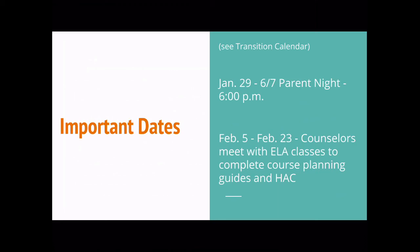The next date window you see there is when students will be selecting courses. Therefore, you have from today until February 5th to have conversations, discussions, and make phone calls to whomever you feel necessary to discuss course selections prior to students completing the pre-registration process.